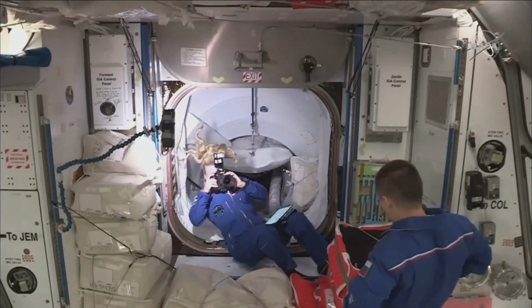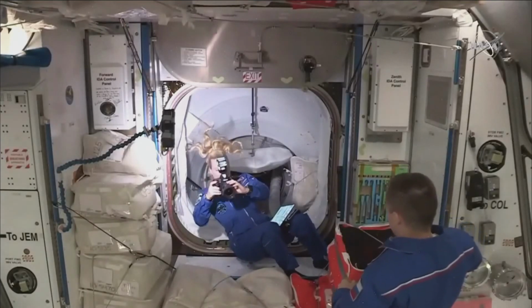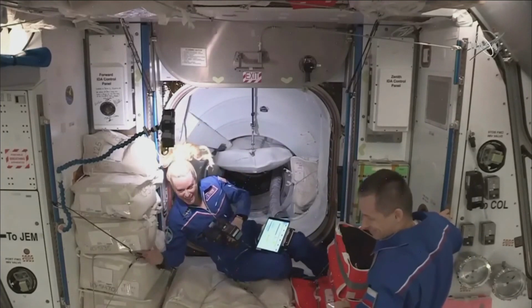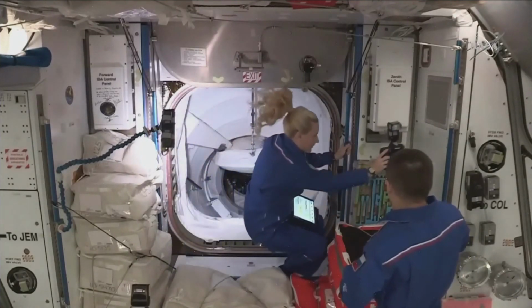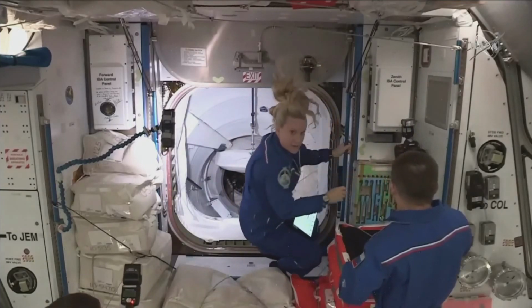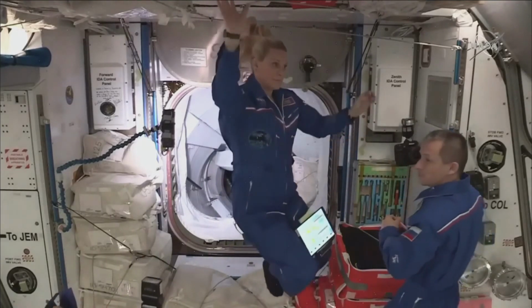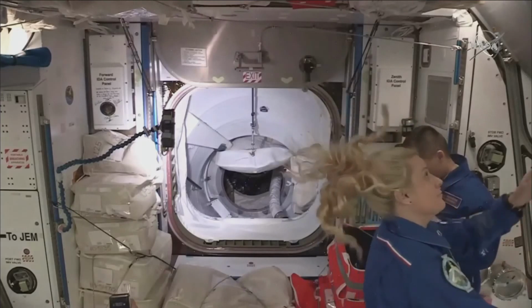Shannon Walker there reporting down to the ground on the crew members' progress. Again, walking through just a few final items before they come on board the International Space Station for the first time on this mission. They're putting away some lithium hydroxide canisters that were used to scrub carbon dioxide out of the crew members' air, no longer needed now that the Dragon is at the International Space Station.